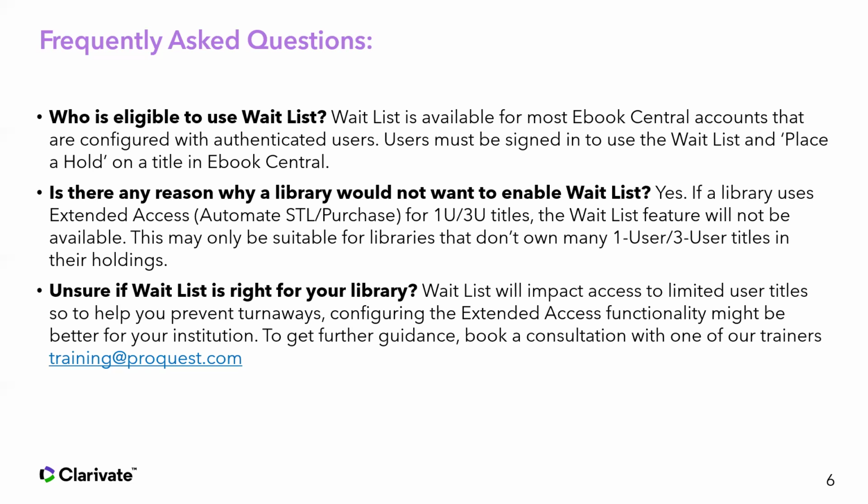So again, if you're noticing you're getting a lot of turnaway alerts on a certain title or titles, this may help alleviate that. Also, if you're not doing automated purchase and you really got to watch what you're spending, things like that, this is another option, again, to let users join a waitlist to get access to that book. And then I'm going to be showing you the dashboard and things like that. There's a way that you can go in and see how many people are waiting for a particular title. And that may mean that you want to go ahead and purchase that title for unlimited user access to make sure everybody's able to access it when they need it.